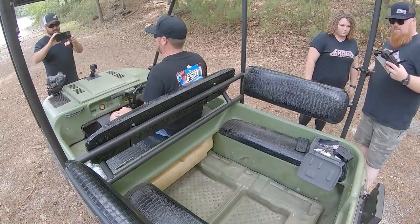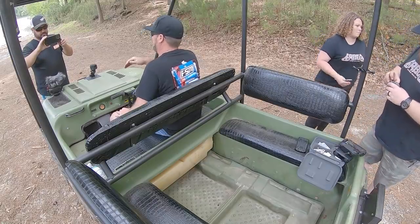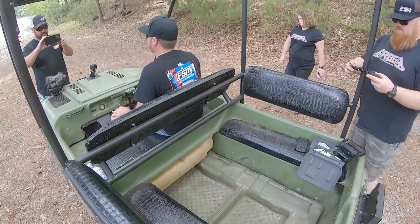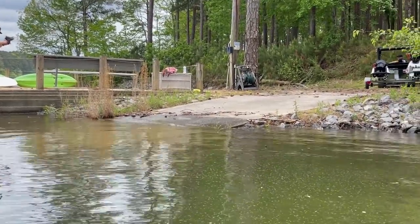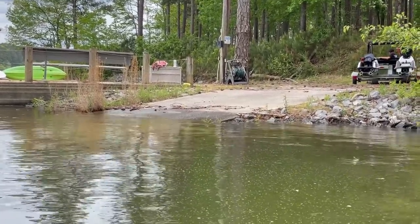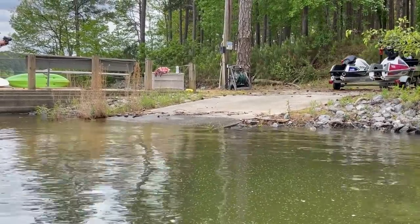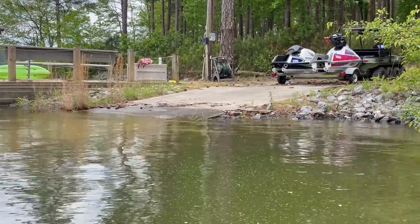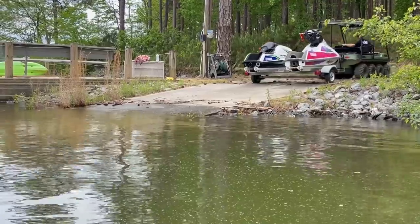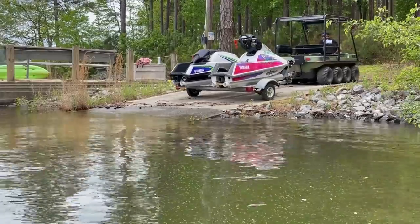The next thing we're going to do is see if it will launch and retrieve the jet skis, which we'll probably just dunk in the water and pull the trailer out. And if it'll do that, then I think we unhook the trailer and try to drive this right in the lake and see what happens. Oh, wrong way. This will take some getting used to right here. Like a boss.